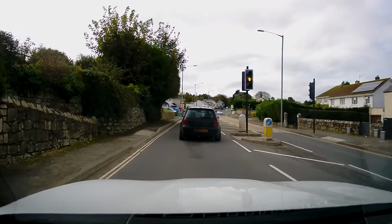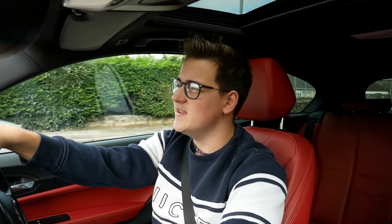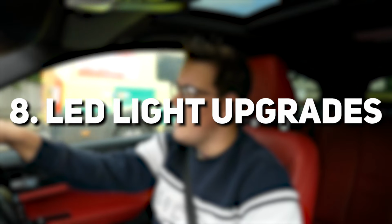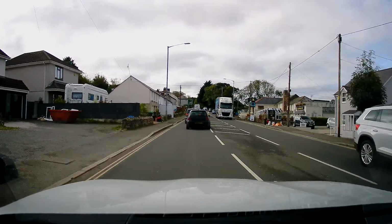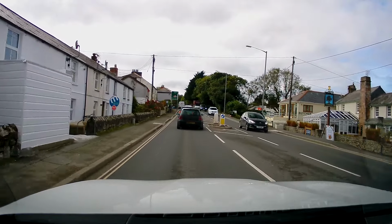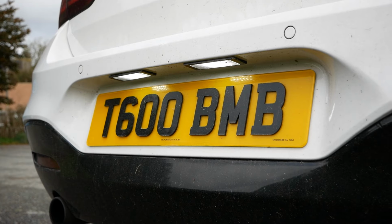So the next modification is a really, really easy one, and also one of the cheapest, and that is to upgrade the lights on the car to LEDs. Now, most of this car is LEDs, on the exterior anyway. There's only a few bulbs, and that is the registration light, like the plate lights, they are bulbs.